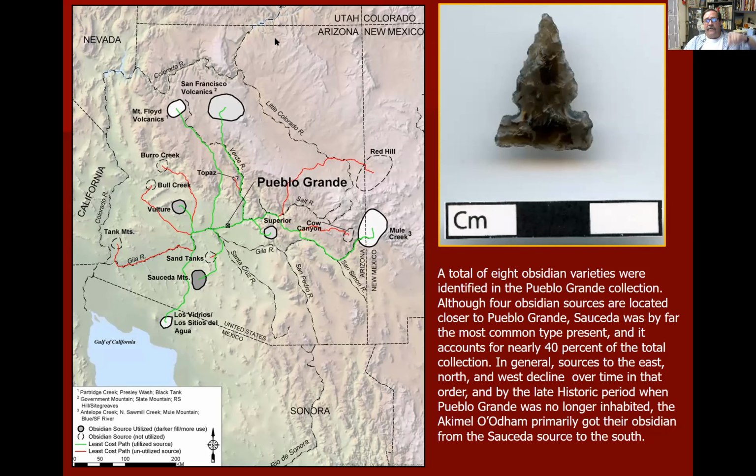The Pueblo Grande collection that we looked at had a total of just 8 different obsidian varieties. And although 4 of those sources, including Sauceda and Santanks and Topaz, are closer than Sauceda, Sauceda obsidian was the most common type present, and accounts for about 40% of the entire collection.